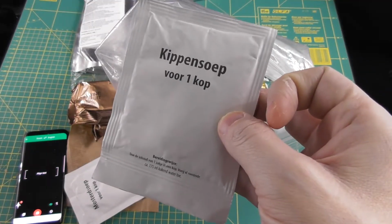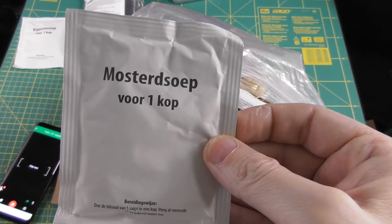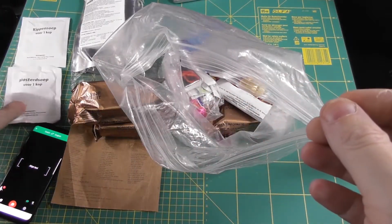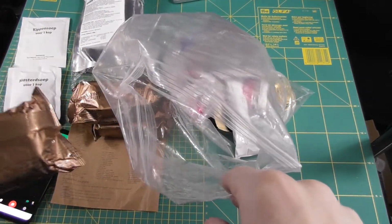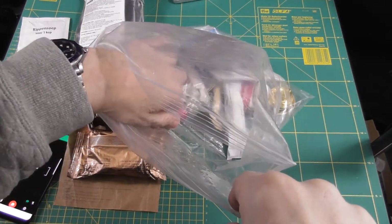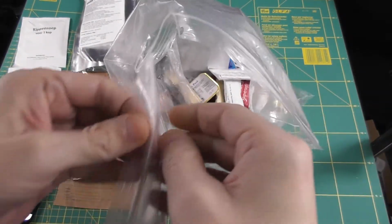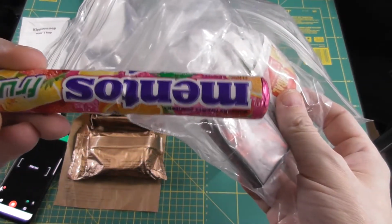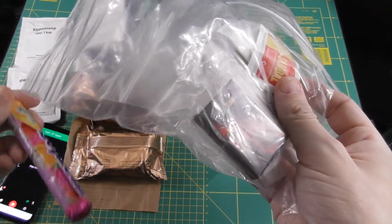Here we have one chicken soup. This says mustard soup, but I'm not sure that's a thing, but that's the only thing it can be translated to. Okay, here we have our third and hopefully final bag of brown biscuits. Then here we have a bag of sweets. Man, that's a weird ration. We have some Mentos, but not the mint kind. These are the fruit version.